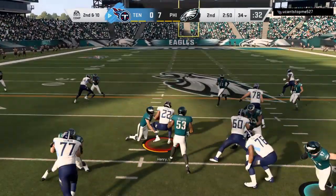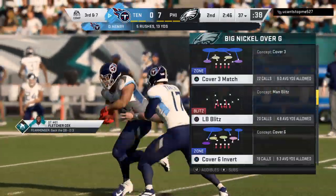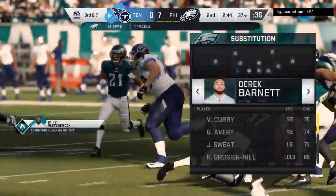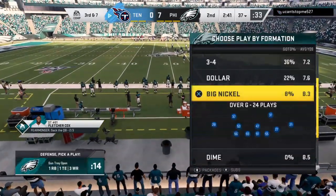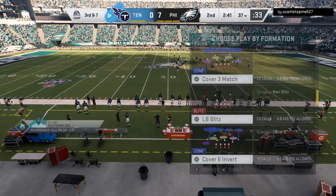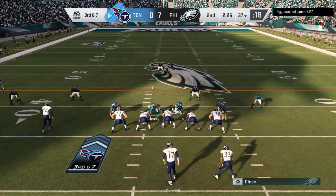A shotgun handoff to Henry. And he'll get 2, maybe 3 up near the 37. Well, he hasn't made much of an impact in the running game thus far, and after that last run, not much is going to change in that area. He hasn't been able to get anything going, and really the offensive line not helping him much.